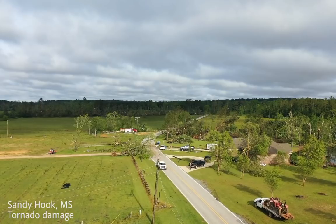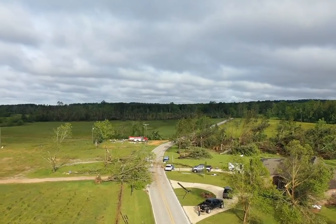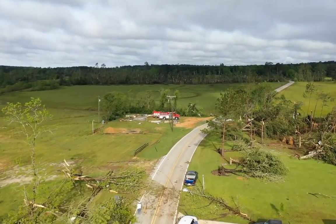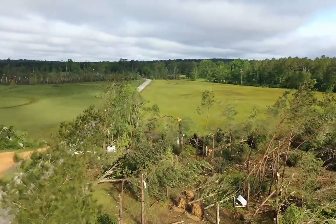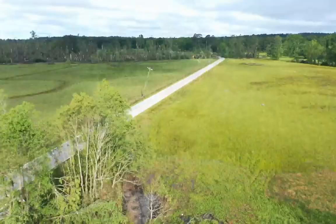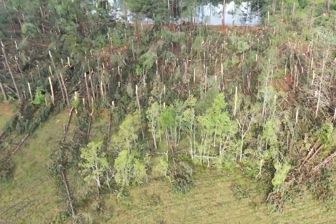Well, here you can see that drone footage. This is near Sandy Hook, flying west from Highway 35. You can see that grove of trees just to the west that were snapped off just above the ground. Some destroyed homes there. And it was west of this location a ways where that slabbed home was located. There you can see some trees snapped off pretty close to the base as well. And here you can see that grove of trees snapped off just above the ground.